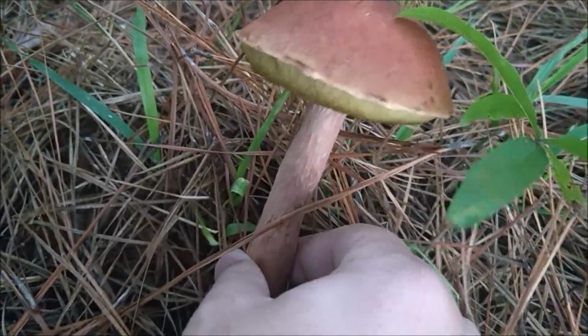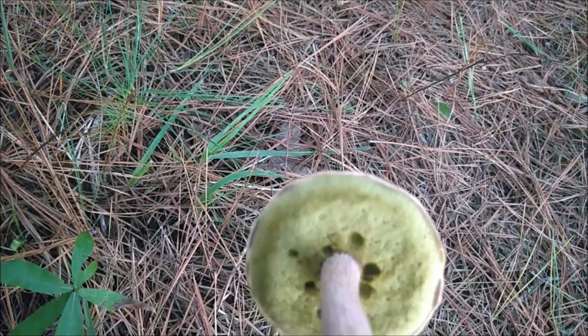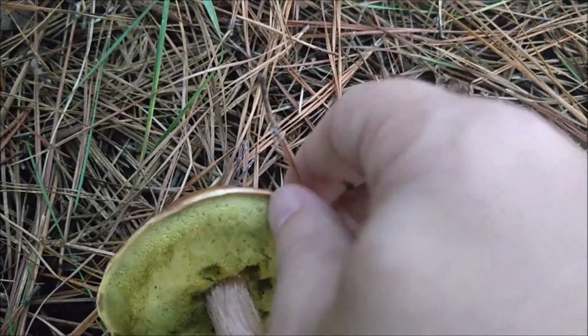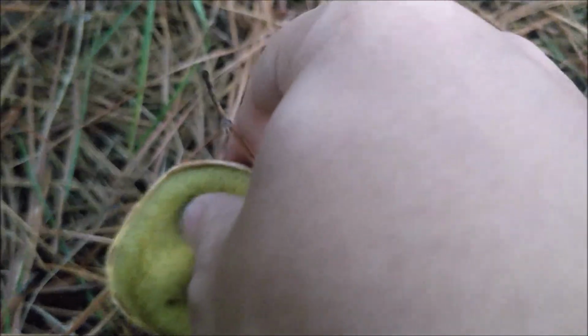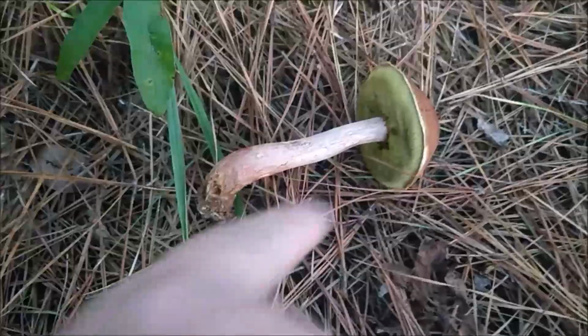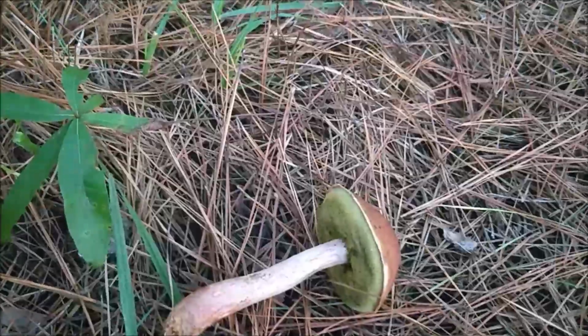I'm going to pull this one so we can see. See how that is fuller. Has that cupcake look to it compared to the young ones where the underside, the pores are not so puffy yet. And this one's pretty wet too. Yeah. This one came out. This one almost certainly came out during the rains or before the rains as well.